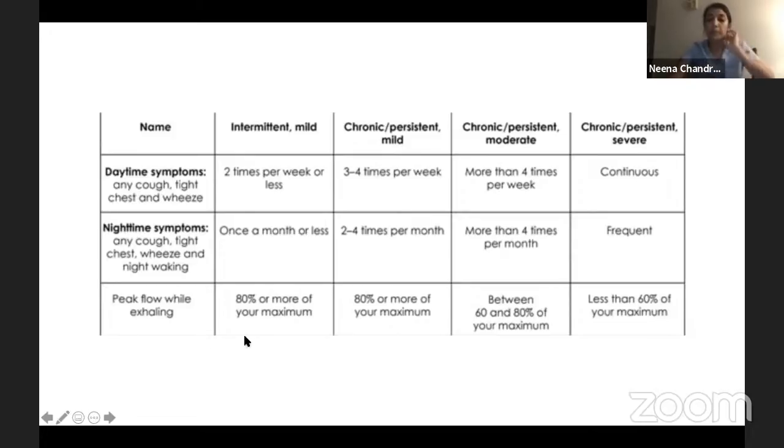So peak flow is important for that. It's a little device that we give asthmatic patients, and what they do is put it to their mouth and blow out, they exhale. Peak expiratory flow is what it's measuring.